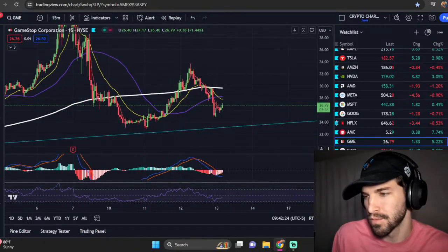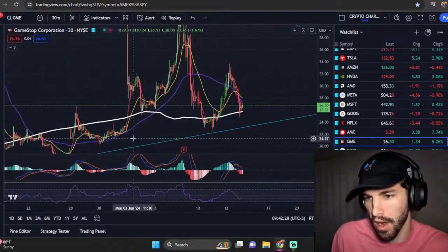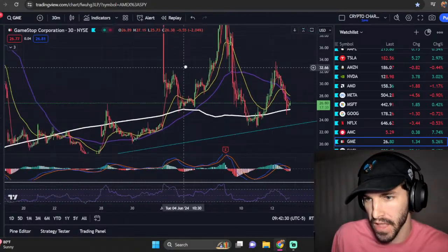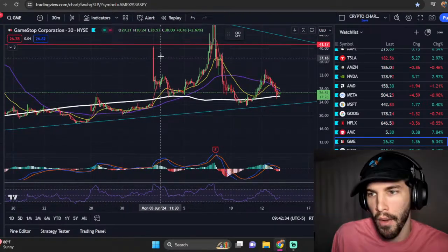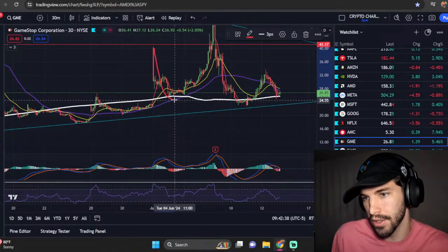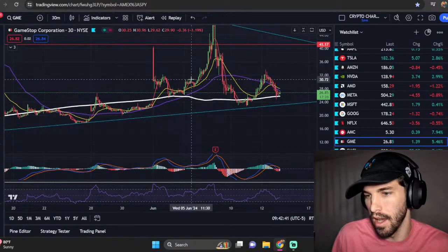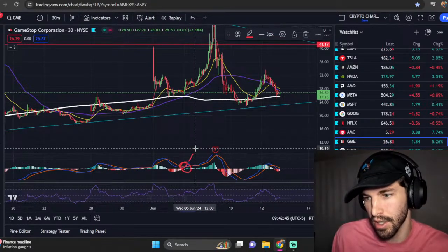Okay, so let's do this. 30-minute. Right here. Okay, so this here. You see a big rapid move up. This is for you, June. It's the same thing with Apple. So if you're seeing a pullback, you're going to see the MACD curl back up into positive territory, confirming that was a pullback and it's going higher.